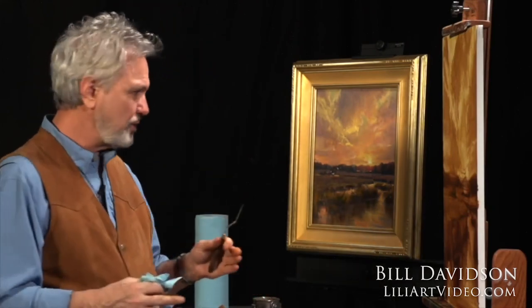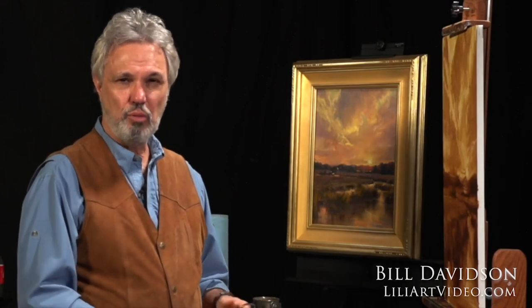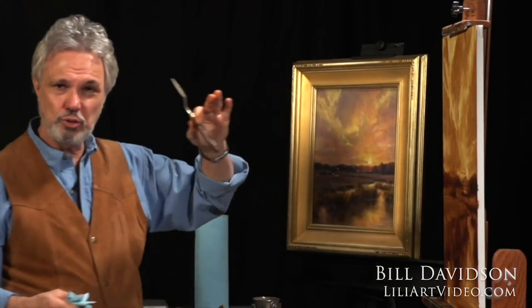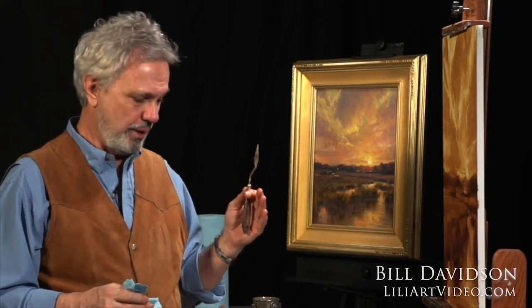Now, because I've isolated the painting, and because I'm really focused on the focal point, I don't have to get carried away with getting all this other stuff right. I showed you those cropped paintings of the painting as I was doing it.